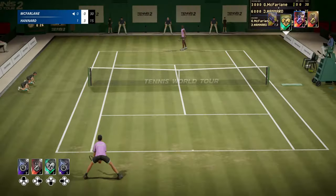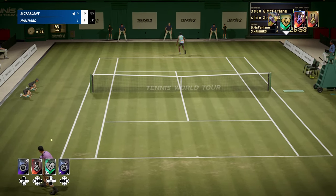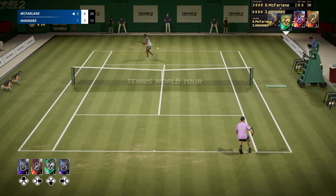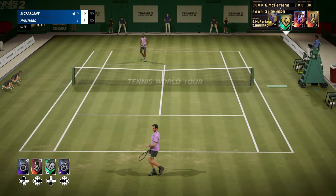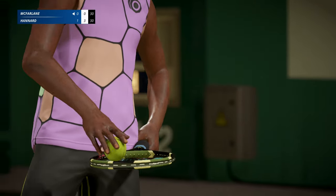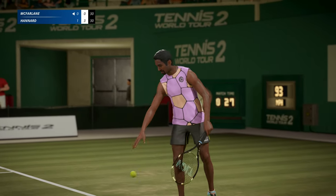A little bit long there. He had us reeling, but managed to mess it up. Oh, and he's done it again. All he had to do there was get it in the court. 30 all.